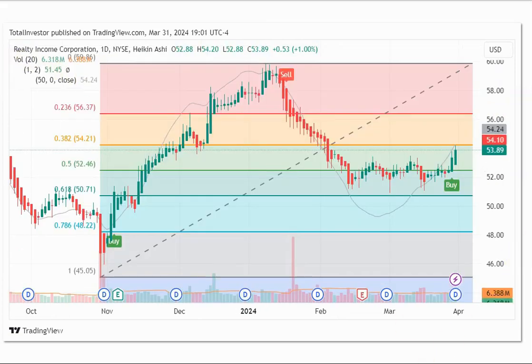Next is Realty Income Corp. Stock symbol is O. It bottomed out back in late October. The buy came in at around $50. Rode it all the way up for just 2.5 months to around 58. So not a huge percentage move, but for a short period of time, you'll take it.